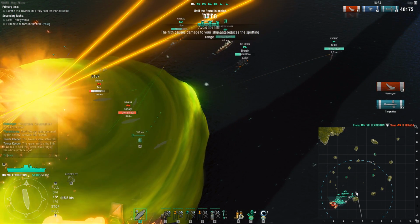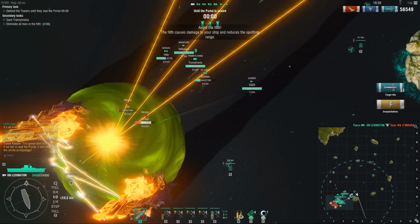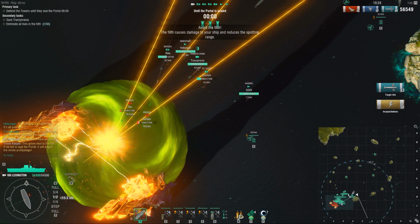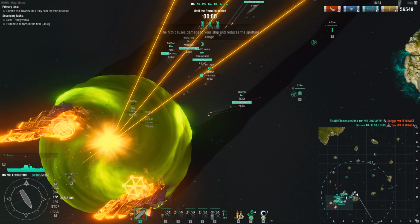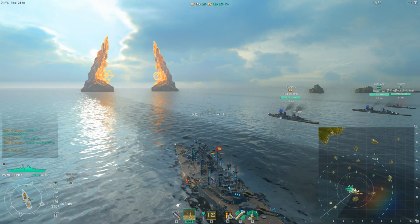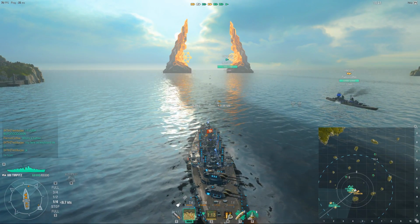So racking up those heavy numbers is actually pretty damn fun and pretty damn fast as well. So they clearly gave it some additional boosts to make it even more fun to play. Next we have, of course, the Magnus, the modified Tirpitz.